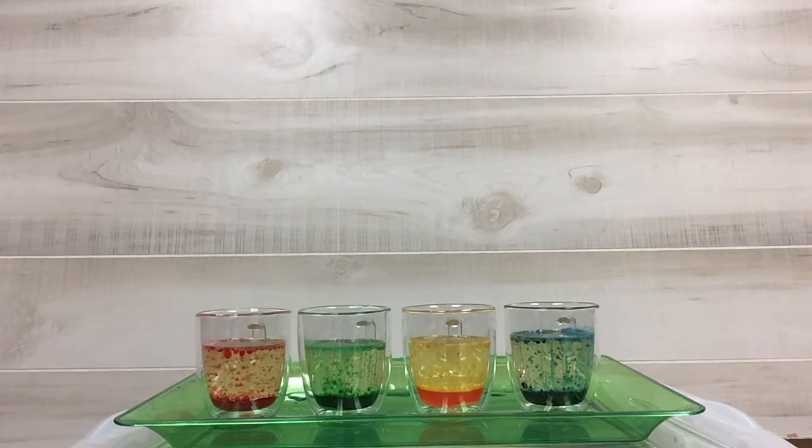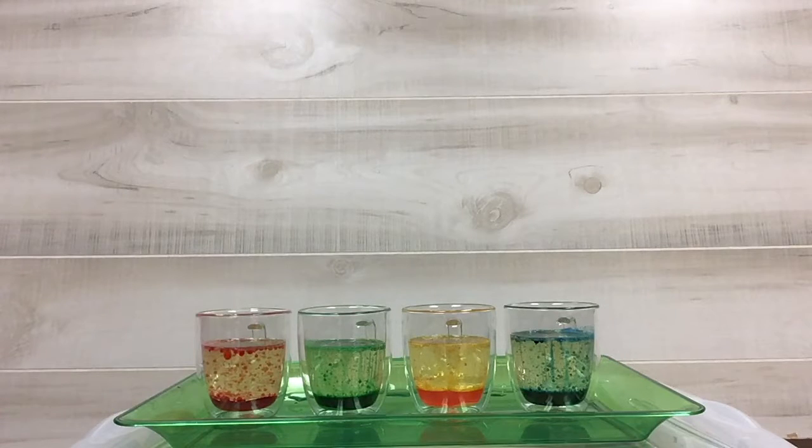So it looks like, for the most part, those Alka-Seltzer tabs have dissolved into the mixture. And even though they're gone, or there's just a little bit floating at the top, those bubbles are still rising from the bottom of the cups, so it still has that lava lamp appearance.